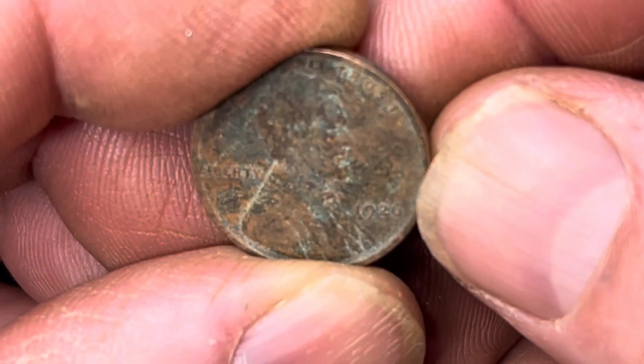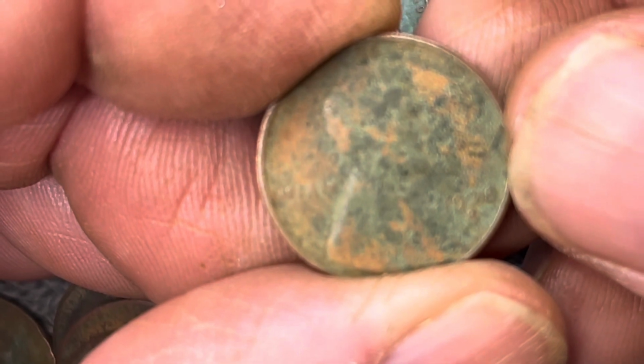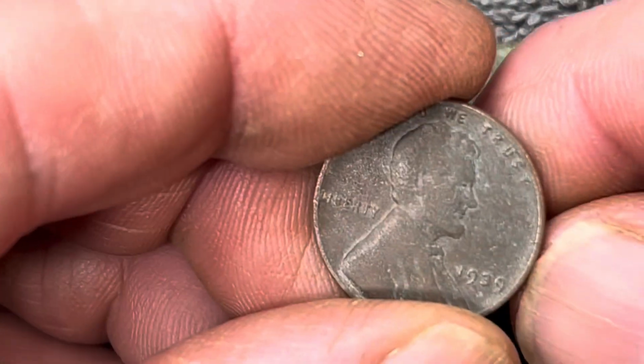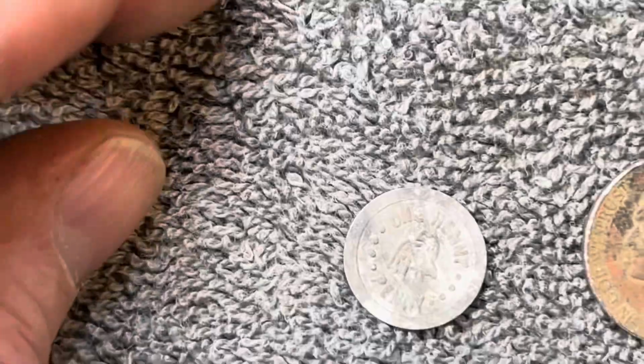That one is a 26, I believe. And the rest of these are 30s. Some of the earlier ones that I was able to get. 38 and a 39. And then we come over here to our other coin finds here.